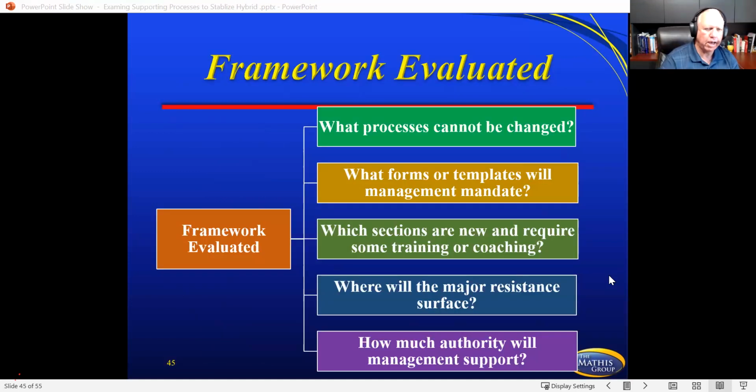So framework evaluated, you're looking at 5 questions here. What processes cannot be changed? This is where you're starting. What forms or templates will management mandate? We've got to do this, even though it doesn't make sense for what we're doing. We've got to do this for management to feel comfortable. That's okay. What sections are new and require some training or coaching? Hybrid might be bringing in some new stuff that we've never done before, so we're going to have to coach people a little bit or train them.